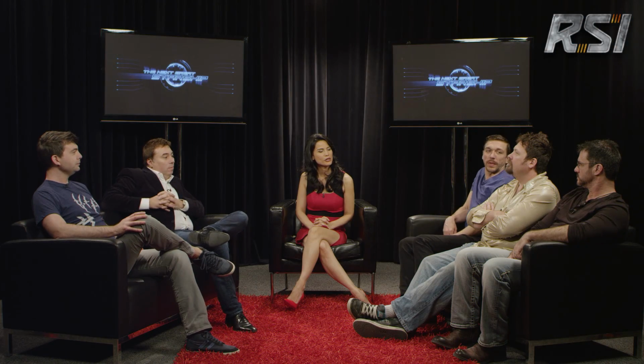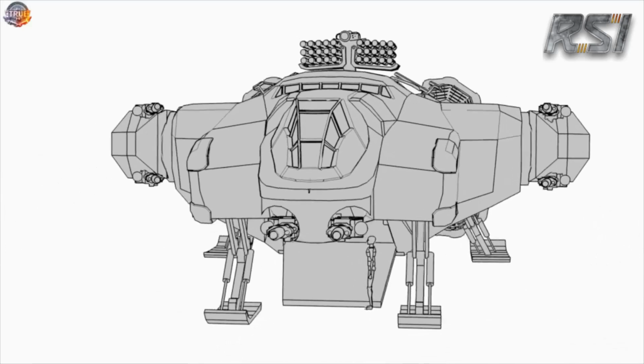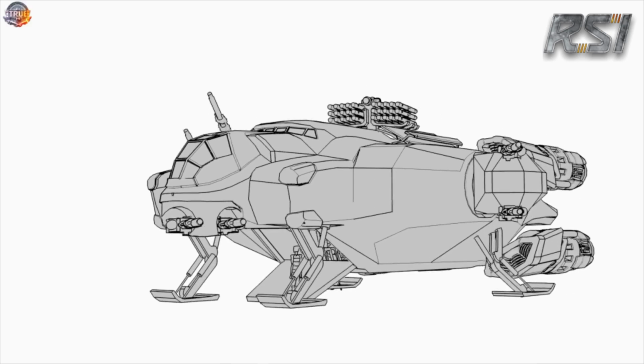All right, Mark Skelton. This ship's pretty cool. I like it. I like the bug feel to it. It's kind of like a beetle. It feels like thick and heavy armor, like it could really take a punch.